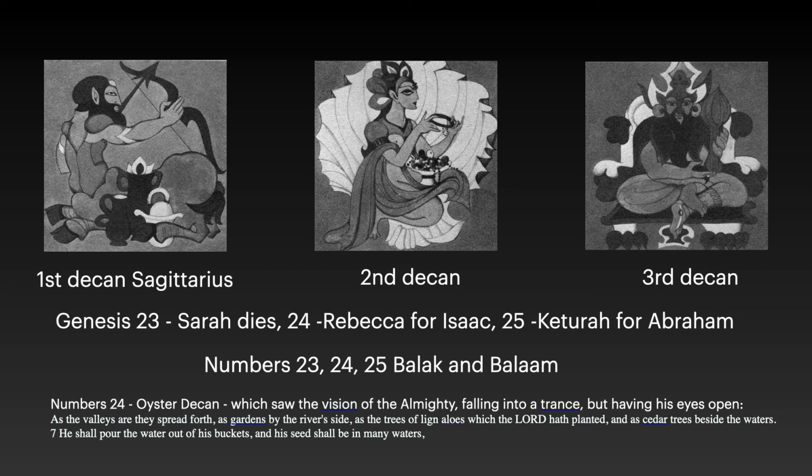And there's water pouring out of buckets, and seed in many waters. So this is a description of a vision that has a lot of specific components to it, which are very close to some very familiar things. They're very close to the drawing by Hokusai. They're very close to the essence of the second decan of Sagittarius, and they are also very close to the vision of Guadalupe in Mexico. This is a very important thing, but we'll get back to that.